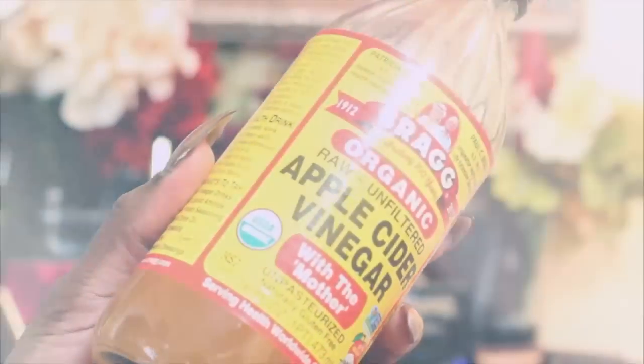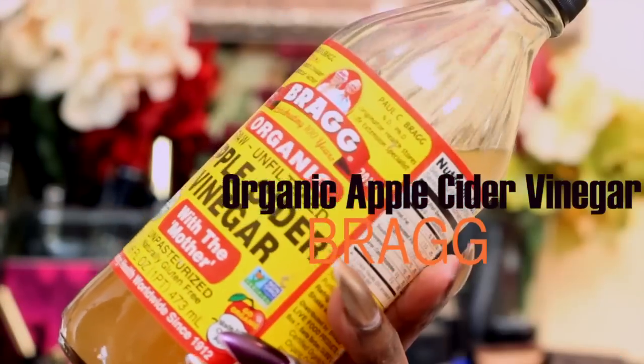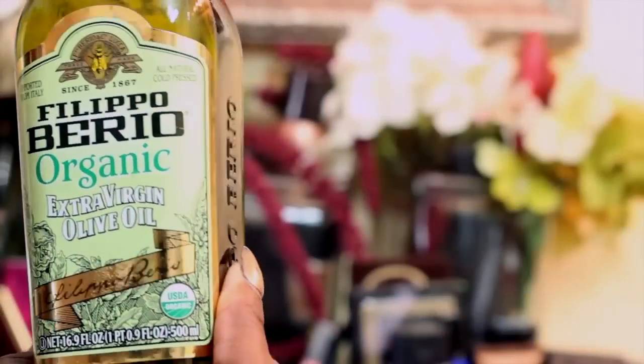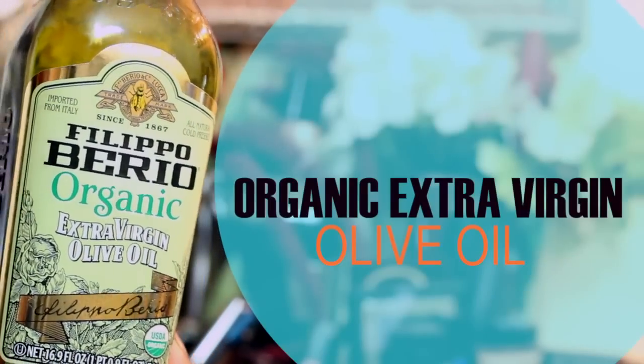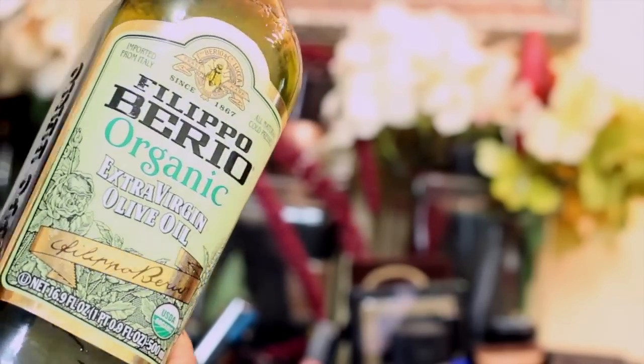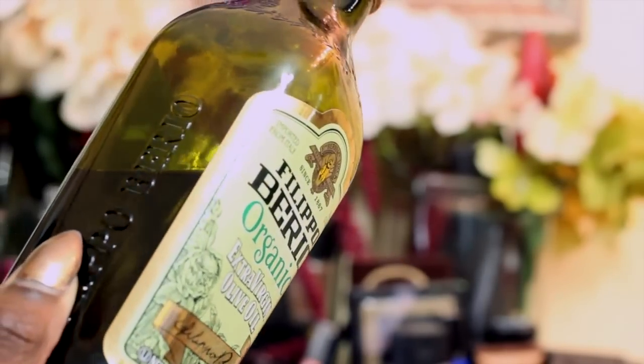So what you want to do, you want to take this Bragg organic raw unfiltered apple cider vinegar, which is this one right here, okay? And then you also want to take some organic extra virgin olive oil right here, all right? And we're going to mix the two. You just want to make sure that you have a little bit more vinegar than you actually have oil. Just a little bit more. I mean, the way I can tell that I have a little bit more vinegar than oil is by the smell of it. Does that make any sense?